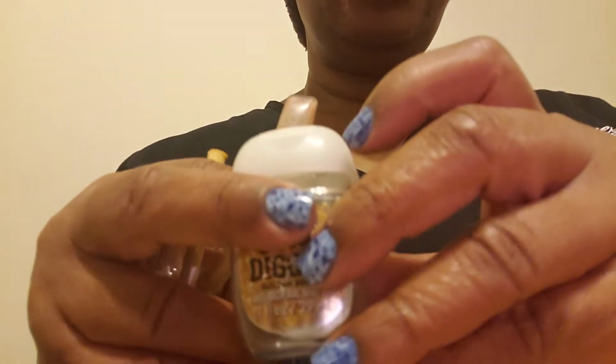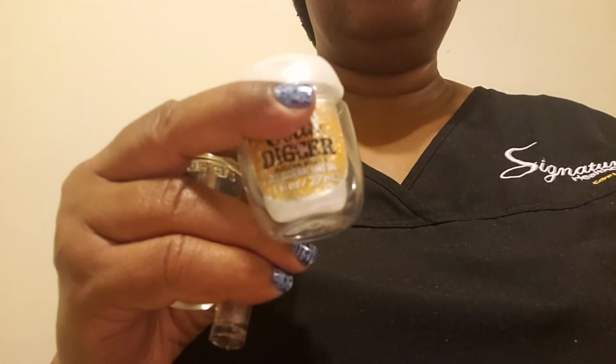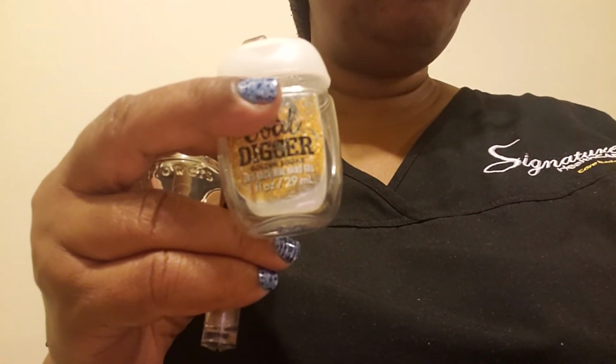And then the pocket bags that I have are Gold Digger, which is golden sugar. This was one of the ones I unfortunately got only one of because I was buying pocket bags and not using them till later, and then this was sold out. So if I could have, I would have gotten more. If I see it today, I would definitely pick up two more.